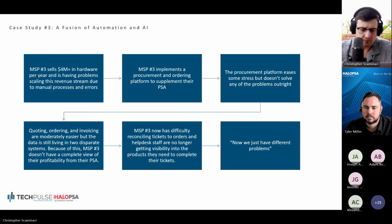So the other big thing here is operationally, how do you reconcile tickets to orders? The help desk staff, A, needs to be able to see when they need something procured, what the status of that is. And B, you need to be able to track that stuff in your PSA, right?